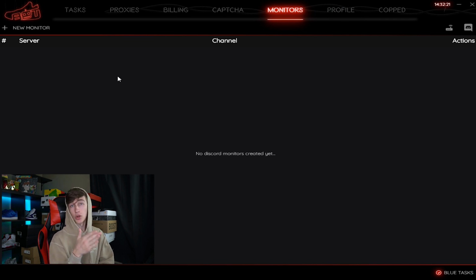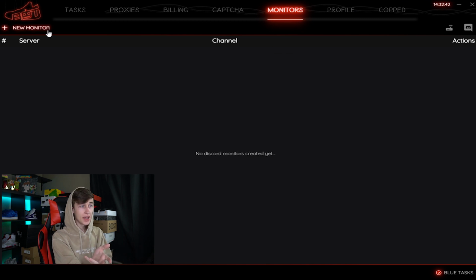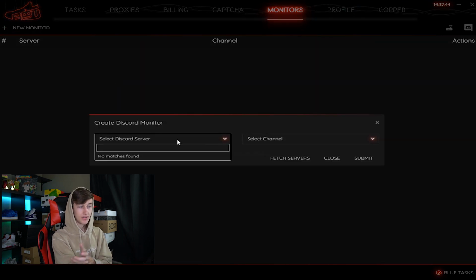Honestly, guys, this is definitely a really big feature NSB has, and it's very, very cool. I haven't seen this in any other bots personally. So right here, guys, you can log into Discord. It's going to open up this little window you guys can actually log in on. Then once you log in, you can come over to the monitors tab. And obviously, I haven't logged in yet, but I would see all my Discord servers here.